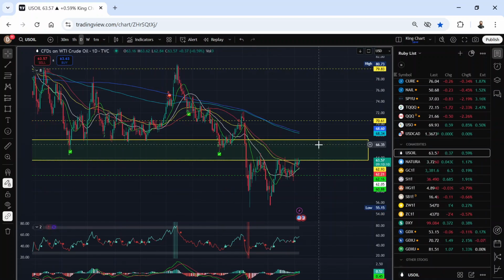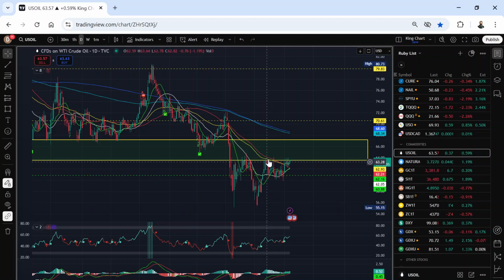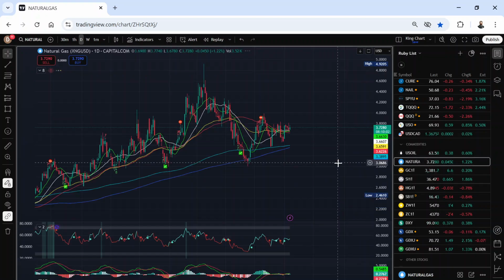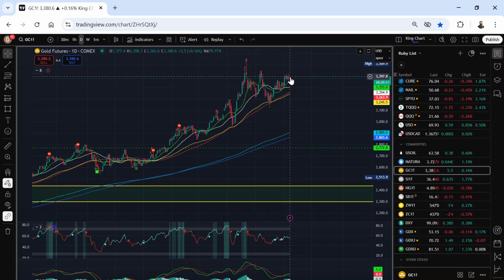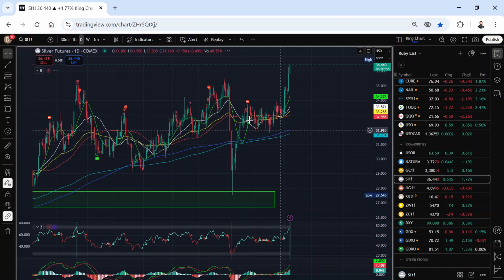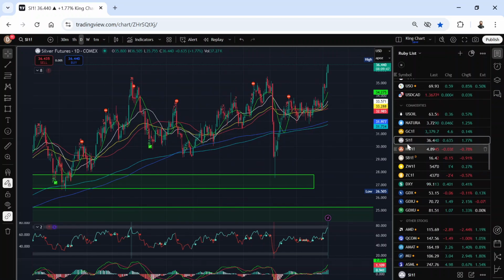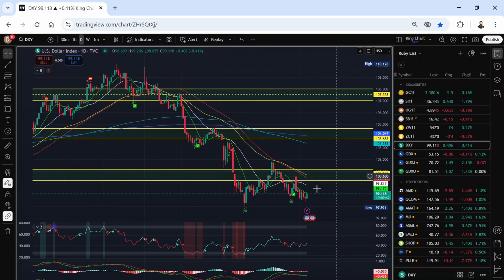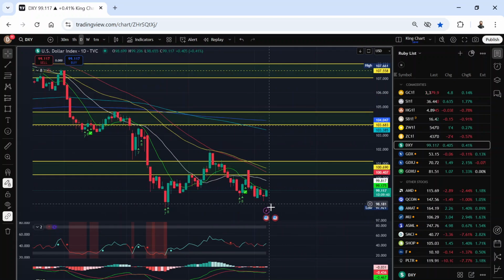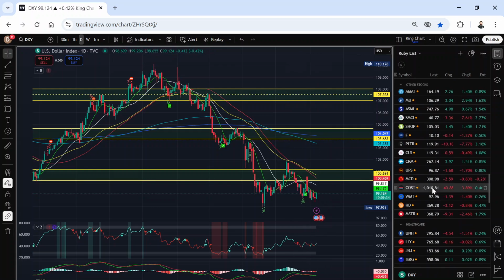US oil going back into its resistance. Can this finally break? We don't know yet. We'll see. This was a double bottom, trying higher. We'll wait and watch. Natural gas also consolidating here. Gold also consolidating. Silver breakout, just keeps going higher. You can see a lot of consolidation, finally breaking out, just keeps going higher. $36, unbelievable. It was lagging gold for a while, but now it's recovering and catching up. Dollar finally trying to show some strength, but still a lot of area to recover, so we'll wait and watch what they want to do.